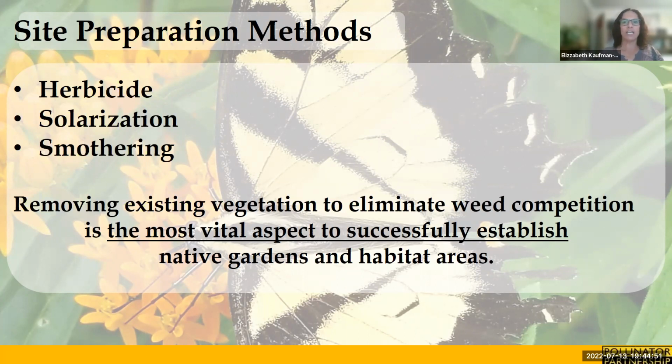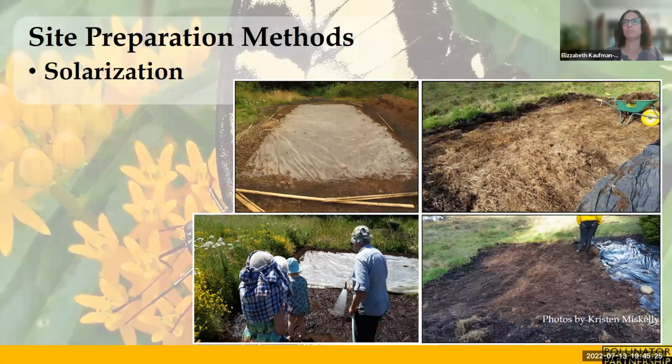So to prepare a site, there are options. One option is herbicide, when used responsibly and according to label, it is a really good tool for restoration. And it's one of the only tools that you can use when you are restoring a very large site. When you're working on smaller sites and gardens, you can use solarization and smothering. And we'll go into some details about each of those that can be done successfully at home.